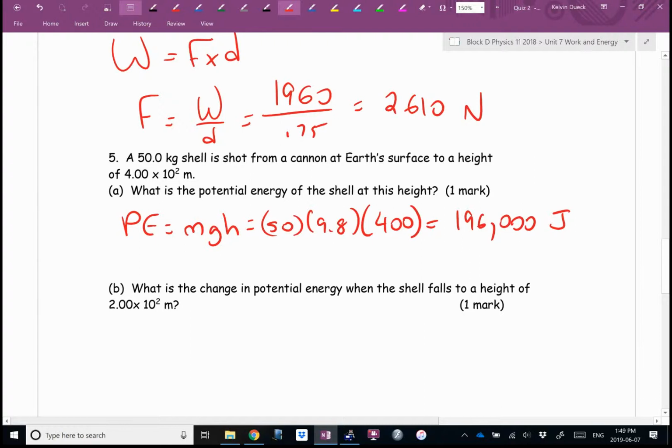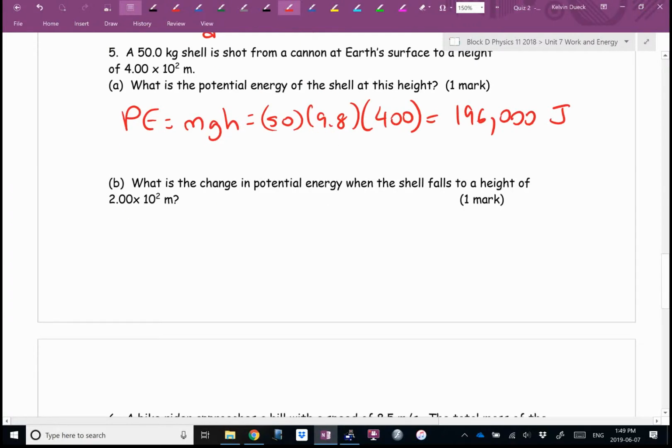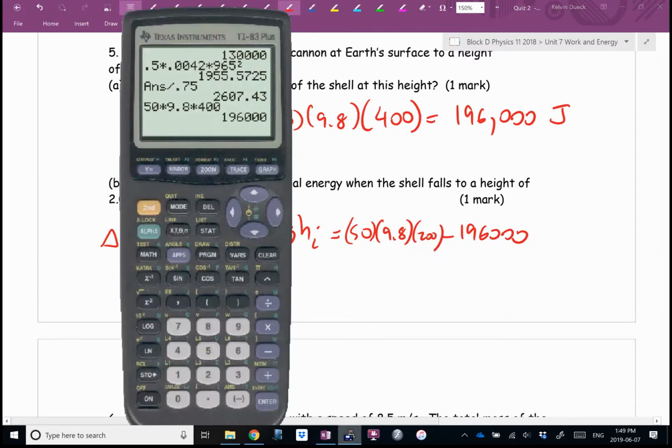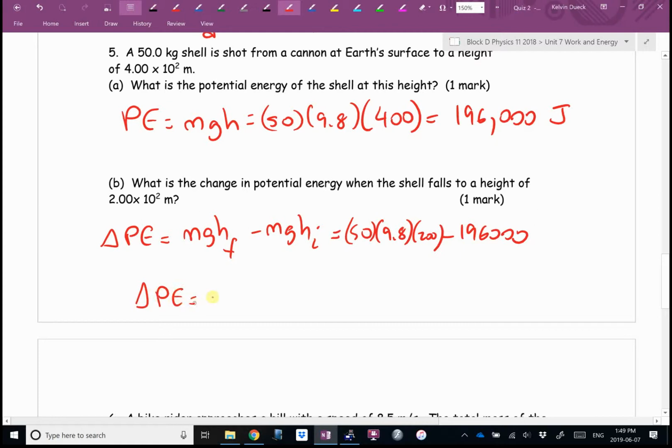Units, joules. What's the change in potential? So the change in potential energy is going to be mgh final minus mgh initial. I already know mgh initial. Mgh final is going to be 50 times 9.8 times 200. 50 times 9.8 times 200 minus answer button. I'm going to get a negative answer. Well, yeah, because I lost potential energy. I will be fussy, I do need to see the negative. You'll get a delta PE, a change in potential energy of negative 98,000 joules.